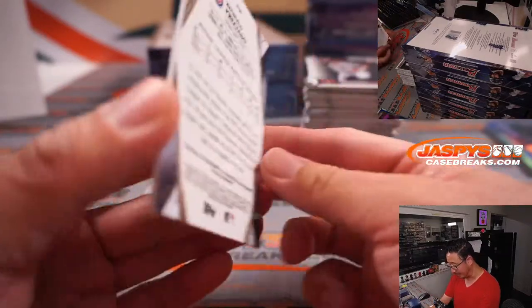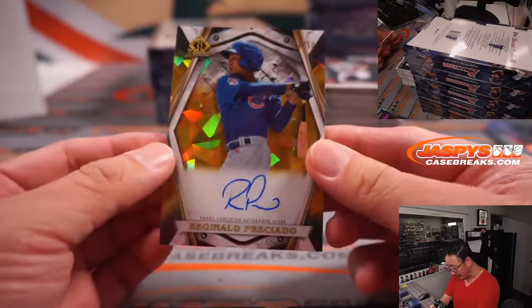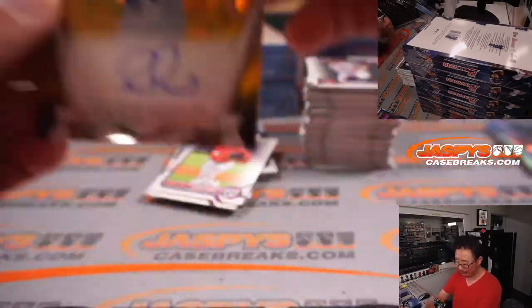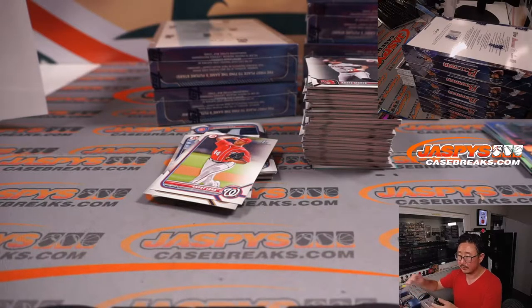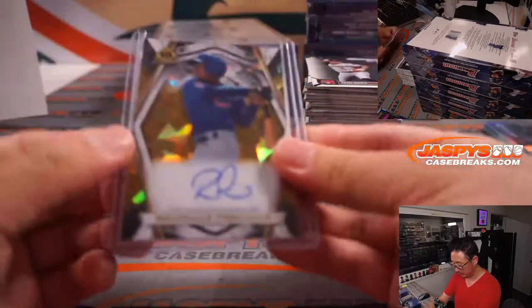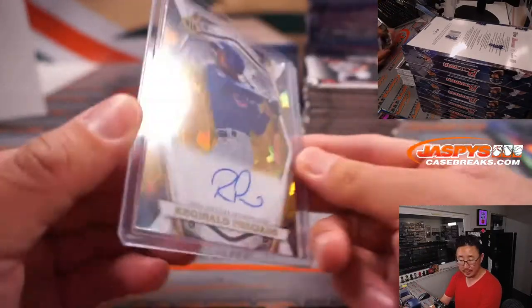Reginald Preciado. These are the, I think, Invictus card or something like that. Nice. 10 out of 50. So this is on a slightly thicker card stock. These are pretty nice. Yeah, that's a beauty, right?